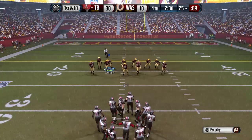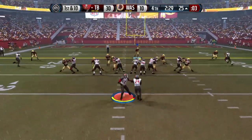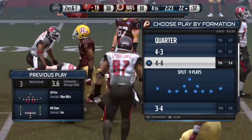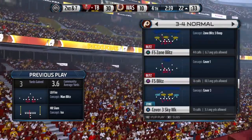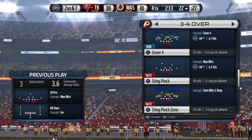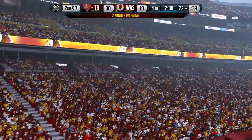New set of downs now after picking up the first on the ground. Pryor's going to be in the pistol here. Lynch is going to take the handoff now. Picks up about 3. Got to give a lot of credit to the defense. They were all over the run that time, and they only give up a short gain. It's now second down and 7 after the 3-yard rush.